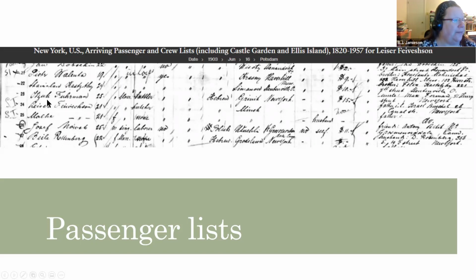Laser and his wife Malka, who become Louis and Molly. This SI means they were held for a special inquiry. It turns out one of them had a problem with the cornea of their eye, but the doctor decided it was okay and released them. If the doctor hadn't, the shipping company would have been responsible for returning them to Europe. And so the shipping company was pretty careful about who they let on board because they didn't want to have to spend the money to take somebody back to Europe.